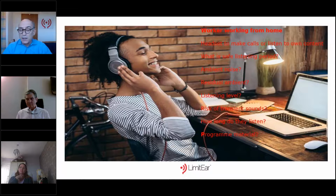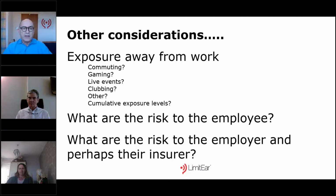Program material, we don't know. We know what they're listening to when they're making phone calls because they're listening to speech, but they could be listening to electronic dance music for 6 hours a day while they're working for you. We need to think about that, and we need to try and work out what is the safe listening period now.